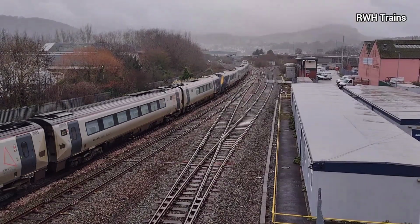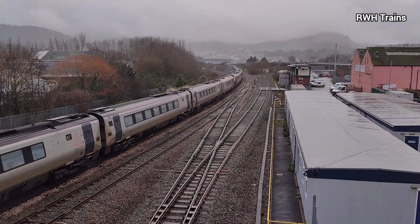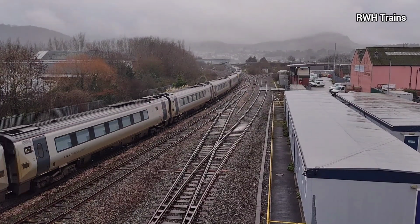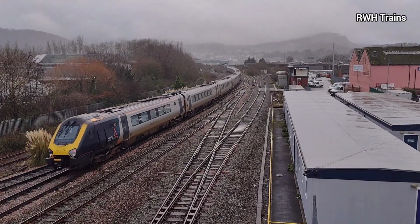Just looking at the site of the original station, which was roughly where this Avanti train is snaking its way around to the left towards Conway, the Llandudno branch went off to the right under the road underpass.